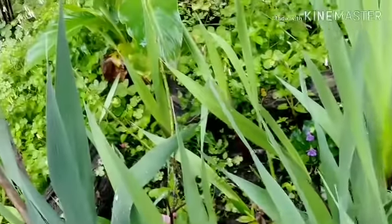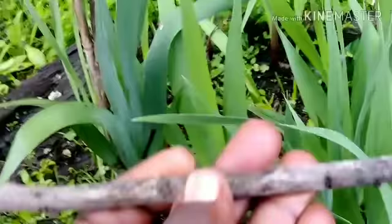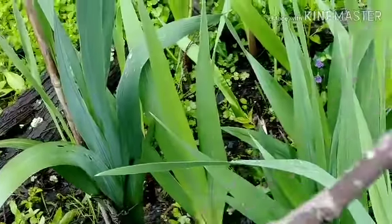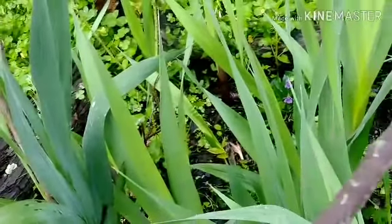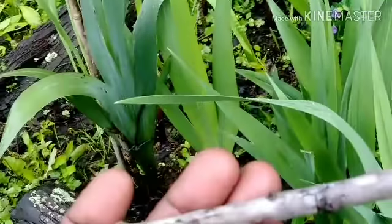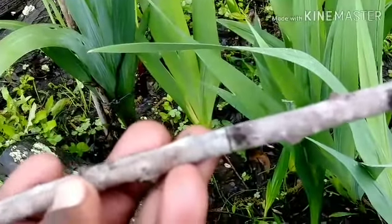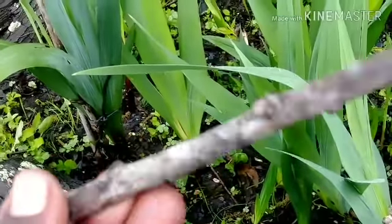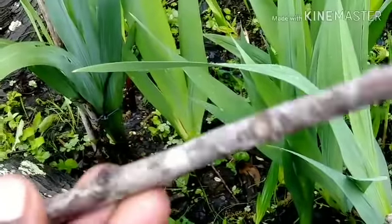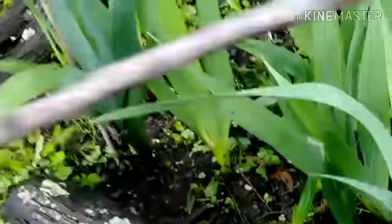So let me show you how I stake up my gladiolus. This is just a stick out of the yard, and I collect a lot of them for when I need them. When my tomato plants or pepper plants are young, I use these sticks. And when they get older, then I'll use my bamboo poles.